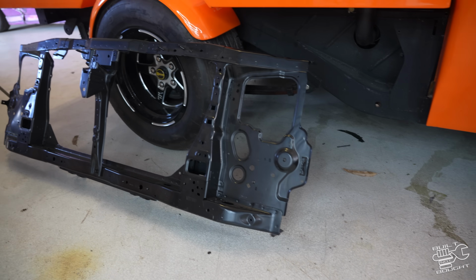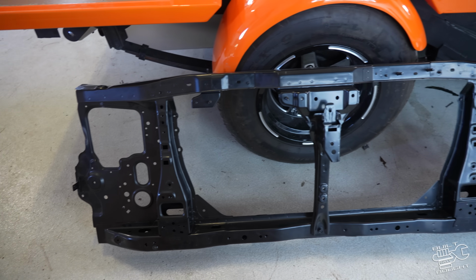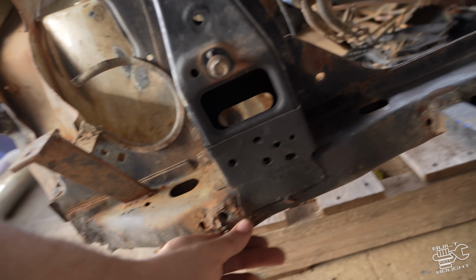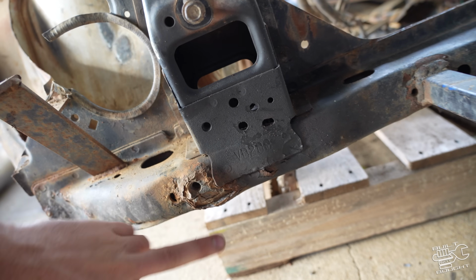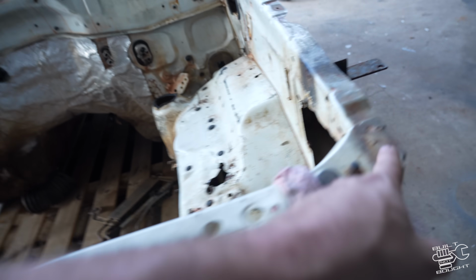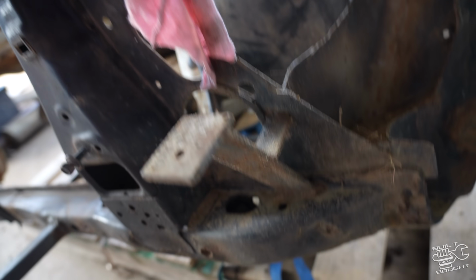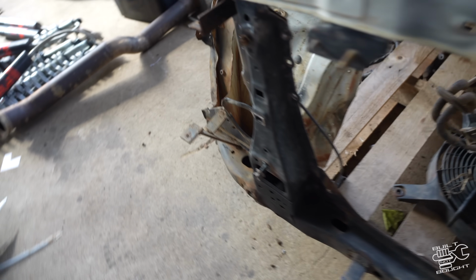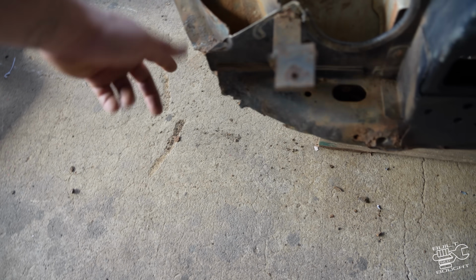So I've got a brand new radiator support from Nissan, and I've never done it before, but we're going to be cutting out this cross member. The rust is down here. There's a little bit on the other side as well, but it's pretty common on these for them to start swelling there. So there's a bunch of little fillet pinch welds to remove here, and just peel it back. I can use the other one as a reference and work out where it's got to be cut, and then that should be mint.